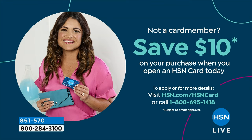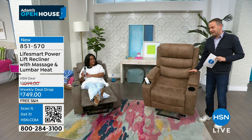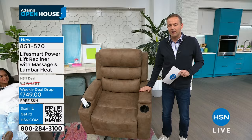This launched this morning. We will not sell out of the smoke gray that Alexandra is in. This color, which we're calling simply brown, is the most popular and the most limited. I have less than four dozen in the brown. It's actually outselling the smoke gray 2-to-1 at this moment in time. This is not scheduled to return this year. It was brought in exclusively for HSN for this weekly deal drop. So again, if your eye is moving towards the brown, I would order the brown. You could order the gray tomorrow. We will still have it in stock, but the brown is growing very quickly.